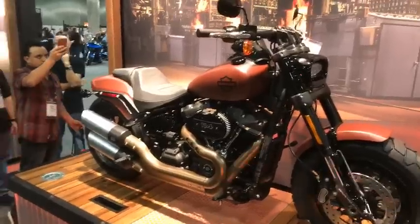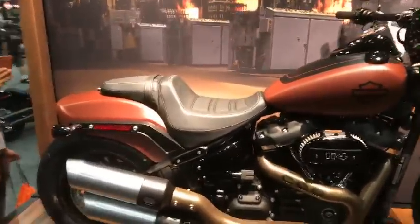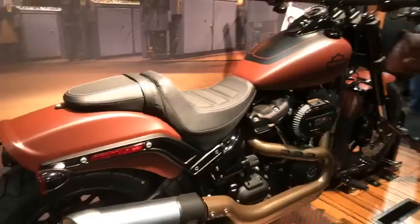This is Iron Red Denim. This is a stock bike. You can get the Fat Bob in the 107 and the 114. So this has the 114 package. I believe it's about $1,700 more for the 114.